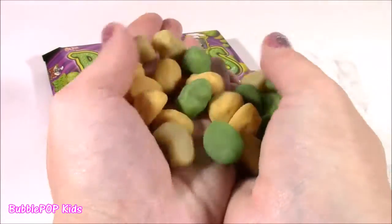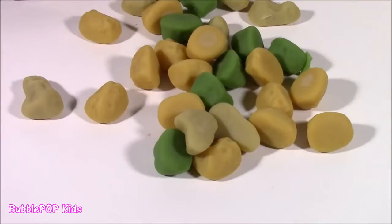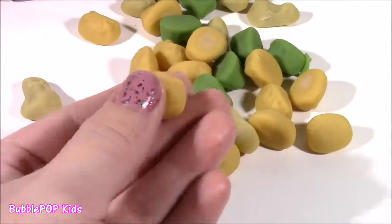Ew, look at these. So I got a handful of these little grossy things. They come in 3 different colors. Some are this really nasty looking orange, and they are really in the shape of little bugs.